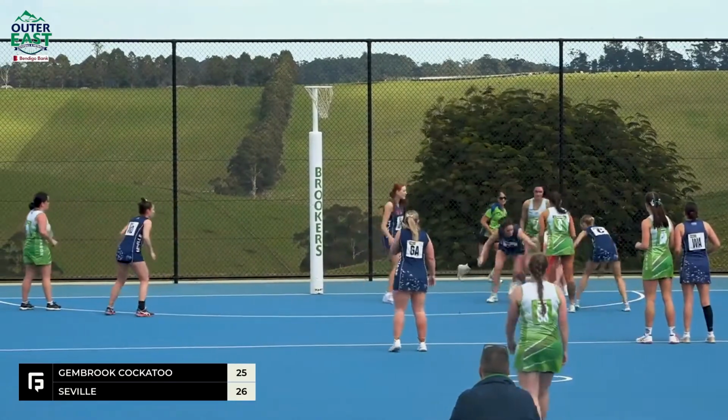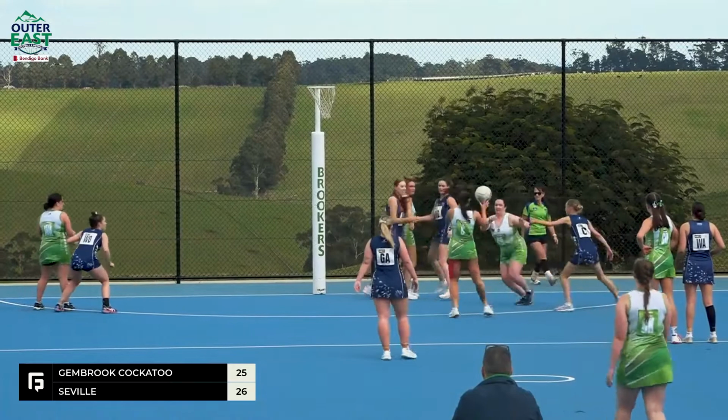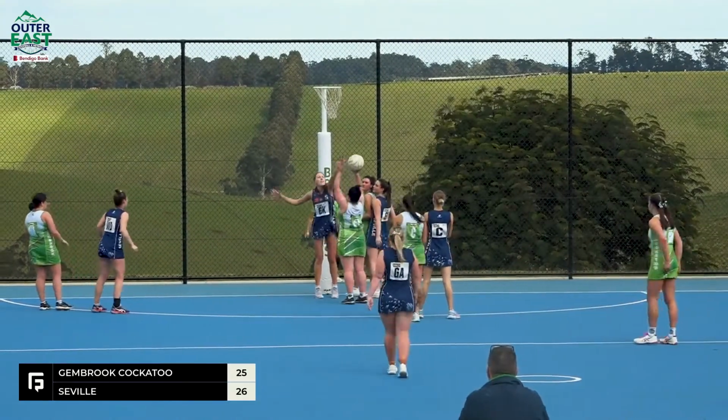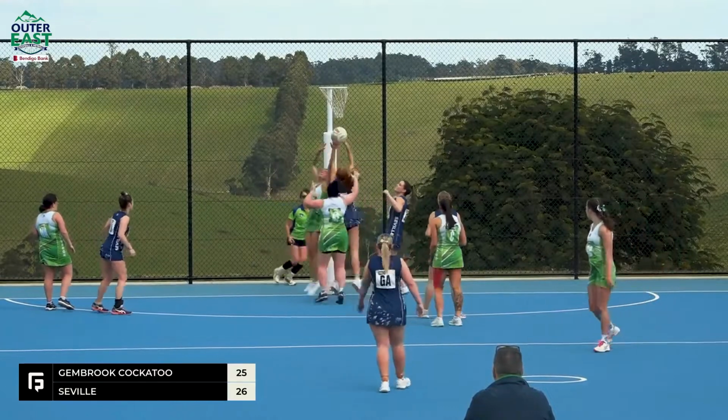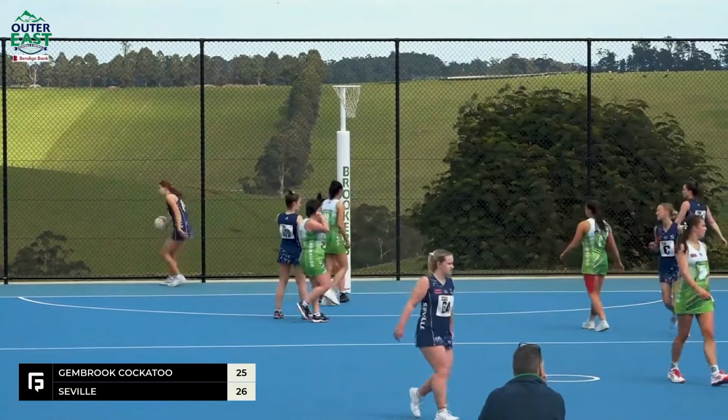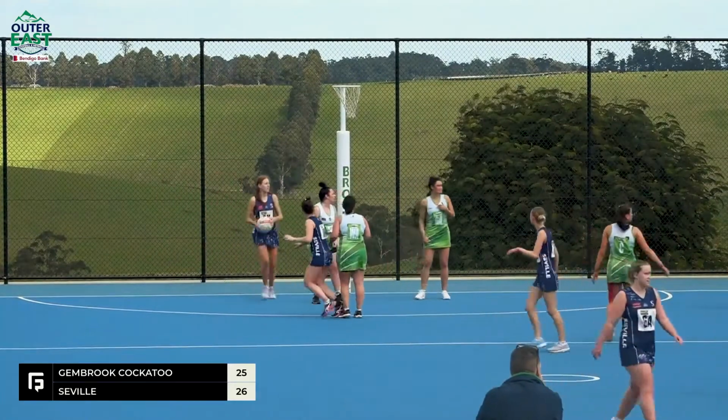So Ladner's got the ball. Tried to get it to Harkin. Laura Christie's got it. Ladner goes to Laura Christie eventually. So this to level the scores up once more. And Laura Christie doesn't get it. And Indiana Pinnock got hands of the ball first and took it cleanly.